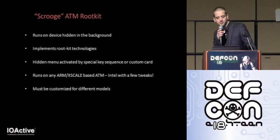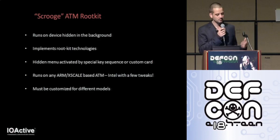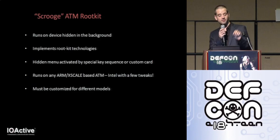Now, introducing Scrooge. Scrooge is the rootkit I've developed specifically for ATMs. It implements typical rootkit technologies: it hides itself by hooking various C system calls, hides itself from the process list, hides itself from the file system, hooking syscalls, filtering the results, and so on. Now, there's a hidden pop-up menu which can be activated with either a special key sequence on the ATM or inserting a card that has some custom track data on it.